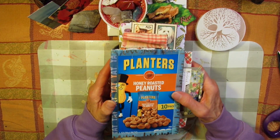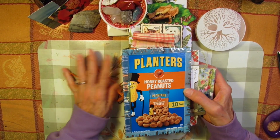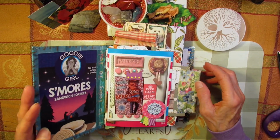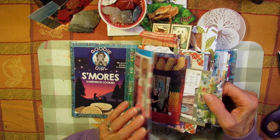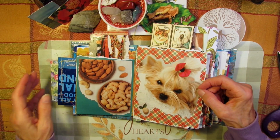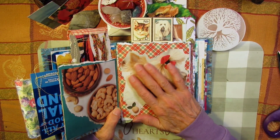So if you remember in the last video, I had left the Nutty journal on the table with some paper and a few images and things. And I was going to do a page for Heather C. at Crafter's Alley. And isn't that adorable? I just love that.